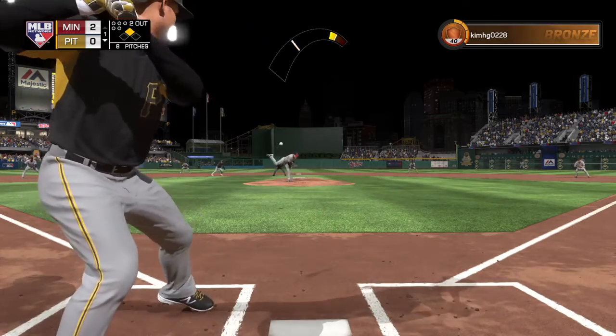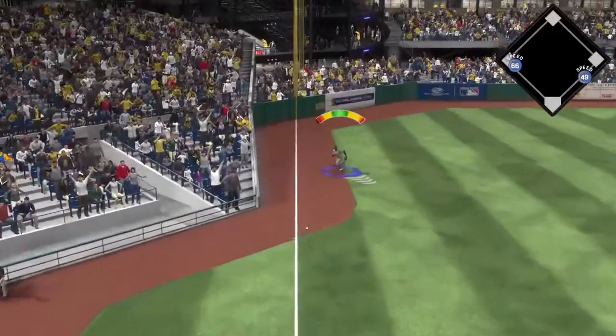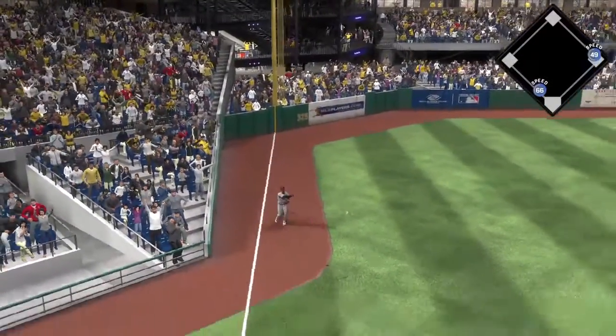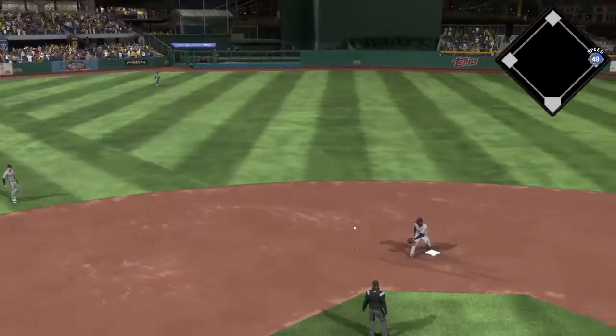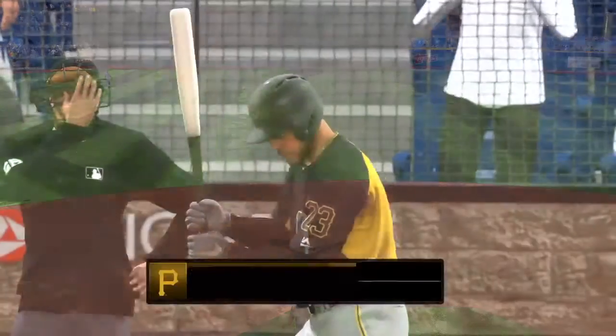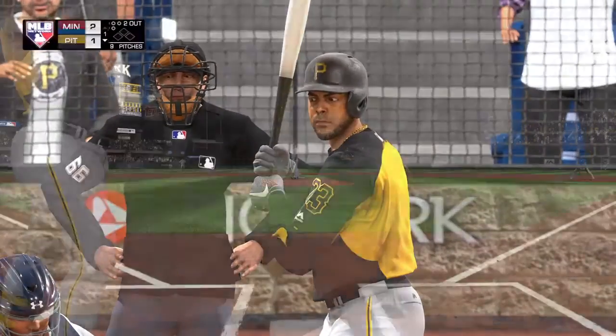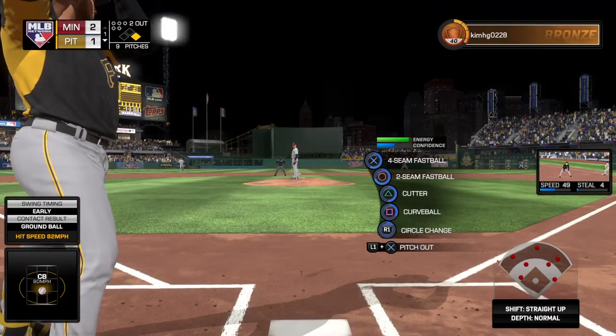Getting a few steps off of second there. Now the pitch. Hit down the third baseline. And this gets right through him, and that may be a run. And they're on the board as now it's a 2-run ball game. Into the box, Nelson Cruz trying to keep things going now with a runner at first following the RBI single.